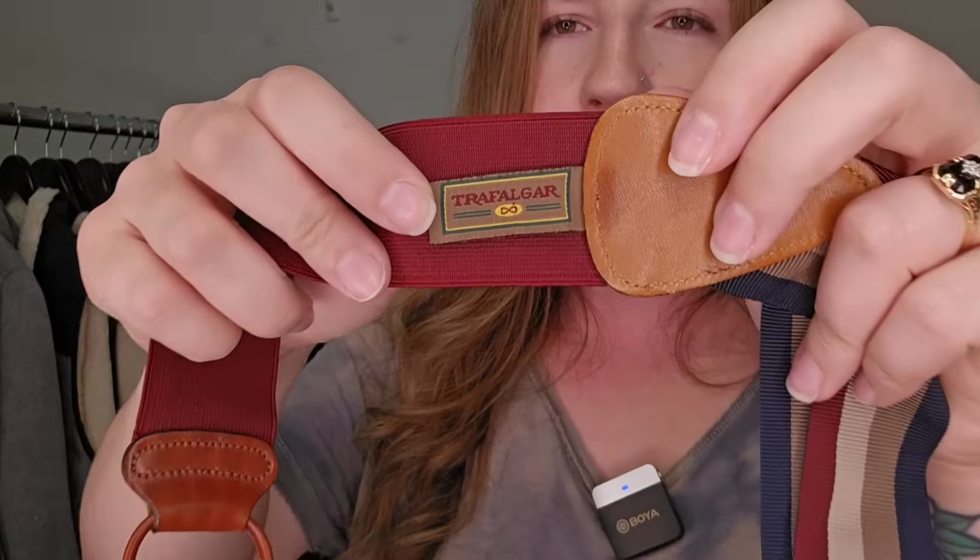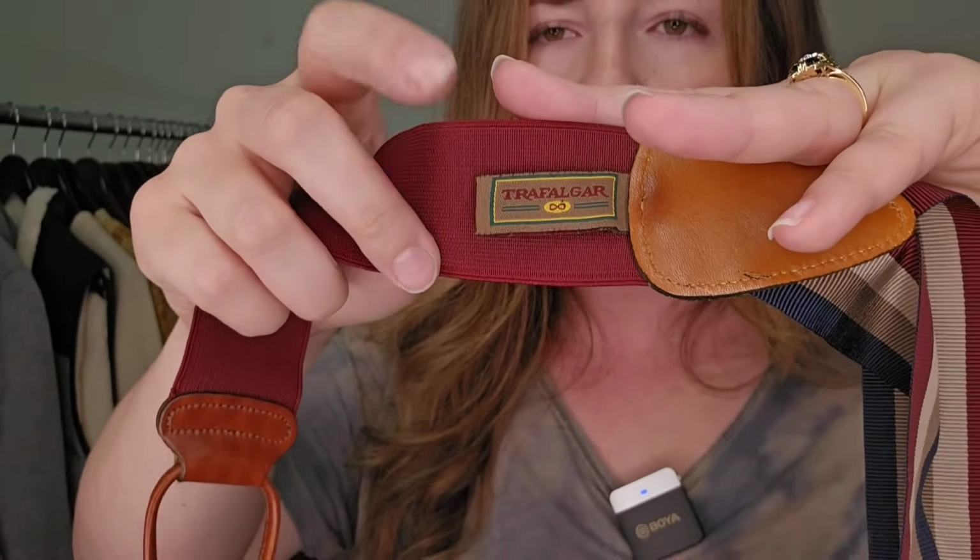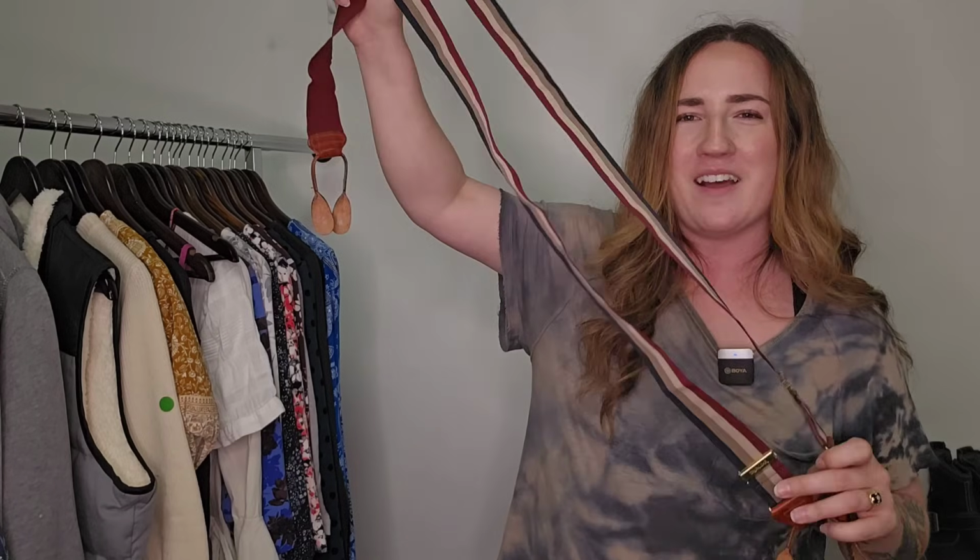This is a men's accessory. I think I only paid either $1.99 or $2.99 for this pair of men's suspenders. This is by the brand Trafalgar. They make belts, suspenders, and some other stuff. I've talked about this brand before, but this is a great kind of thing to pick up at the bins. This is not where I got this, but I have found these exact brand suspenders before at the bins.